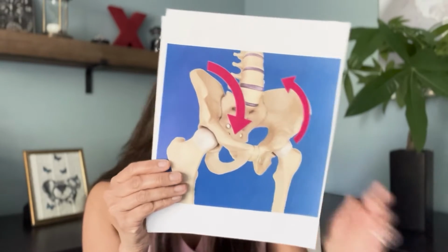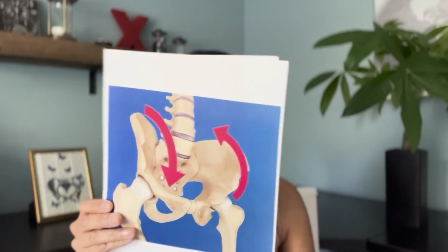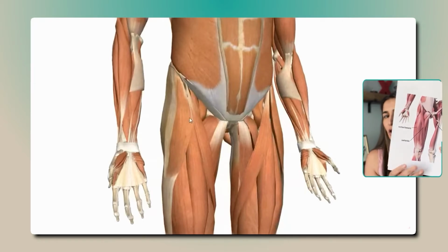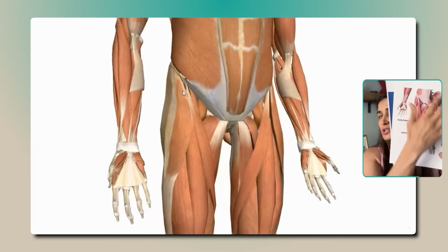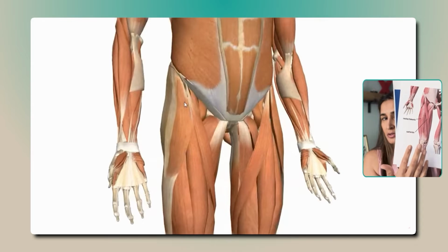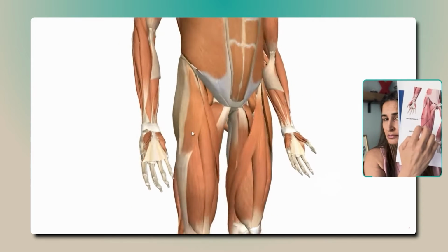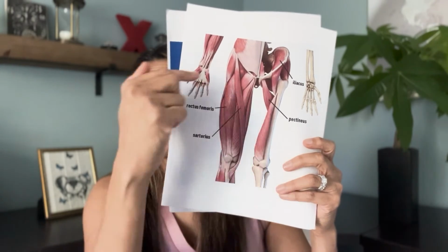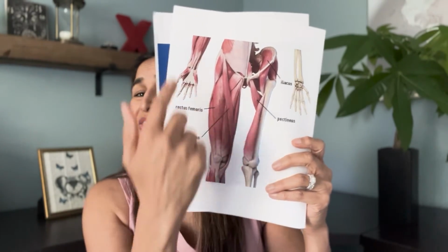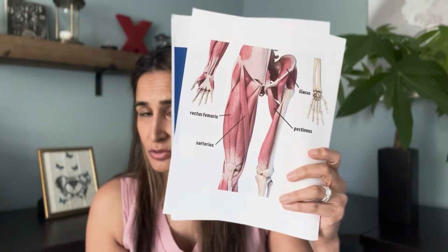And once this is in a better alignment, then all of these other muscles, which actually are the steering wheels for how you do a lunge, start to balance out and get into a better alignment. So if these guys are all tight, or some of them are tight and they're pulling the pelvis out of alignment, which then affects the way you lunge, this is the heart of what we need to go to.